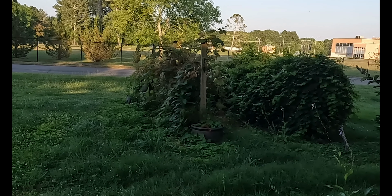Yep, there she goes. Watch her. See, right there, go straight to her. Maggie, don't bother them. Right there they are, y'all. Now one of them, huh? No, it's just one of them on the nest right now. I don't know where the other one's at.